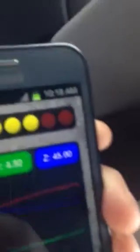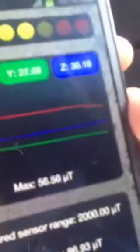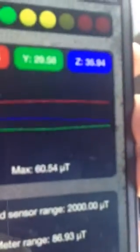See, I'm getting a 60 microtesla reading. They're hitting me from the back. It's kind of a parallel hitting. About 60 microteslas. That's a remote hit. They're remotely hitting me, like in my back. I'll put it over here, let's see.